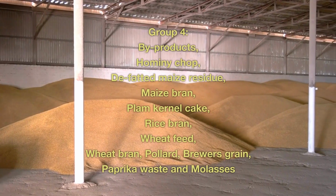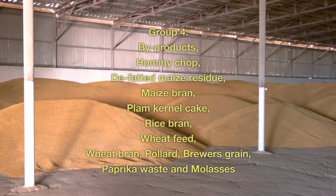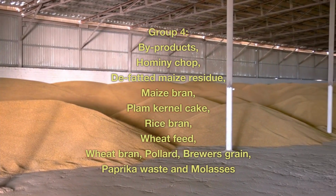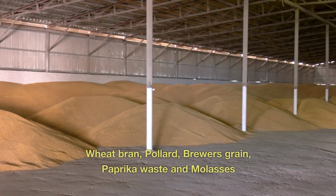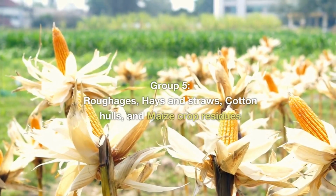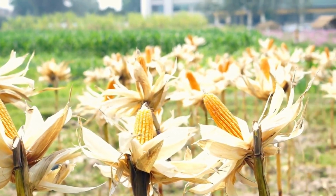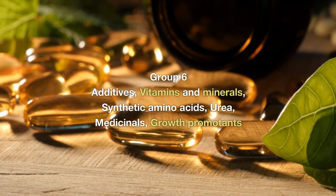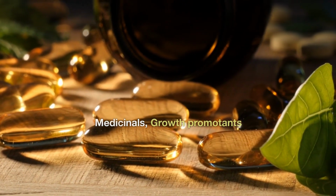Group 4. Byproducts: hominy chop, defatted maize residue, maize bran, clam kernel cake, rice bran, wheat feed, wheat bran, pollard, brewer's grain, paprika waste and molasses. Group 5. Roughages: hays and straws, cotton hulls, and maize crop residues. Group 6. Additives: vitamins and minerals, synthetic amino acids, urea, medicinals, growth promotants.